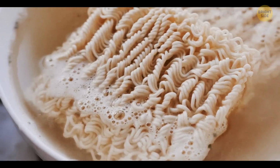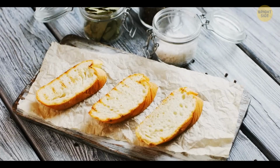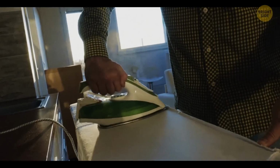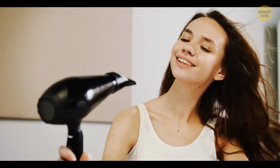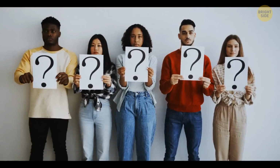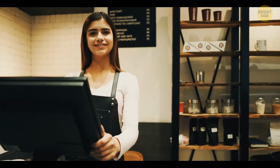Of course you can boil water for some ramen noodles, but if you feel like a slice of fresh, crusty toast, never try to make it with an iron. Sounds crazy, but some people have even tried heating up their frozen pizza with a hairdryer. What happened? They ended up having to go look for another hotel and an actual restaurant.